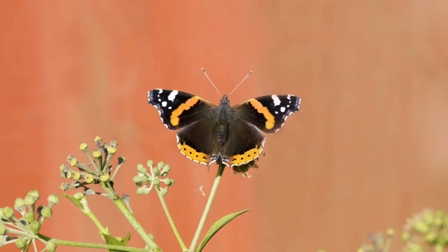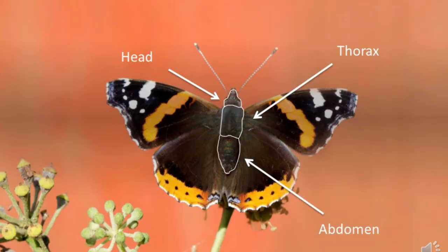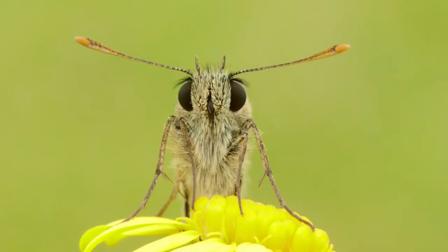Let's look together at all the different parts that make up the body of a butterfly and find out what they do. Butterflies are insects, and like all insects, their bodies are made up of three sections: the head, the thorax, and the abdomen. The head of the butterfly is all about sensing surroundings and feeding, a lot like us.